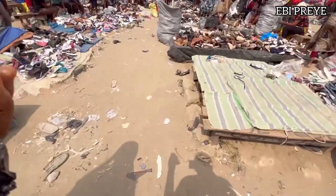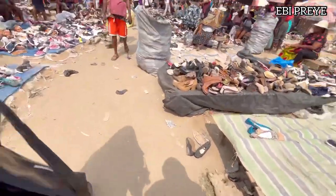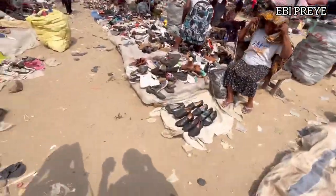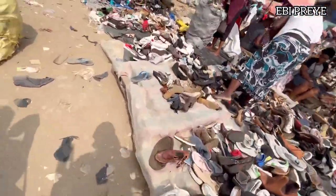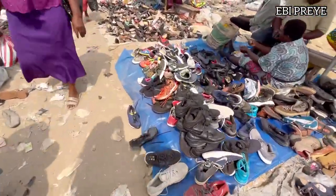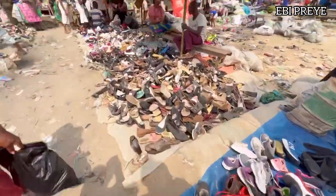This market is quite spacious. That's one thing I noticed. There's enough space for you to move around, unlike Katangwa market. But Katangwa market, it chokes. This Aswani market, I will still say, maybe because I came late, that's why I'm seeing the leftovers.